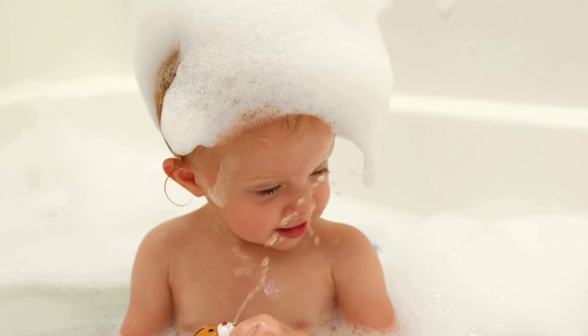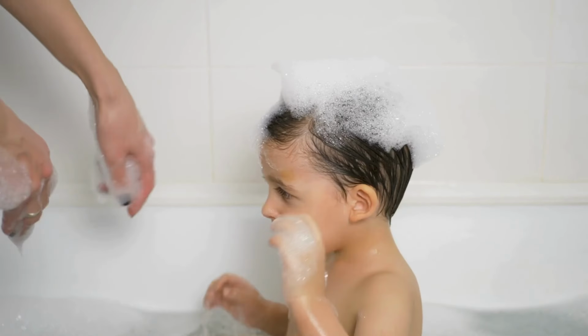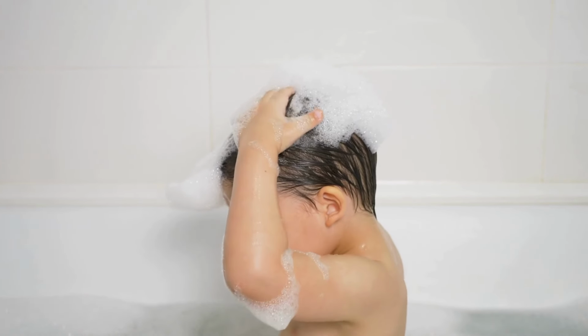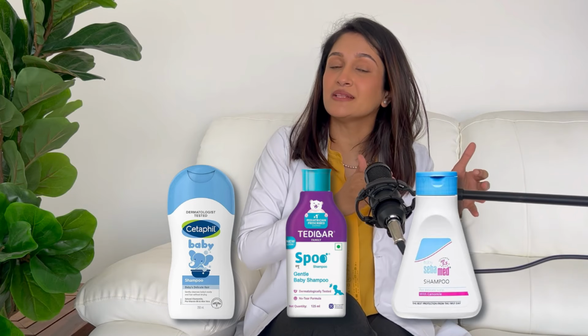Next, coming to baby shampoos. Now, when your baby is newborn and barely has any hair on its head, you don't really need to shampoo it too much. But once your baby is a little older and there is some significant hair and you want to start shampooing, you need to use a no-tear shampoo or a baby shampoo. Now, baby shampoos are different from adult shampoos because they don't irritate the eyes if they accidentally enter your eyes. That doesn't mean that baby shampoos are milder than adult shampoos.